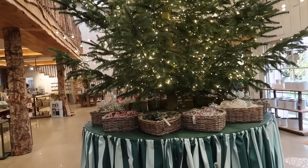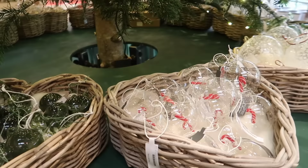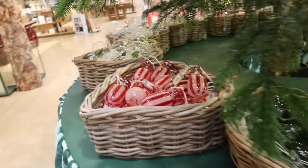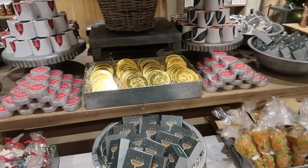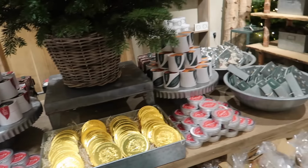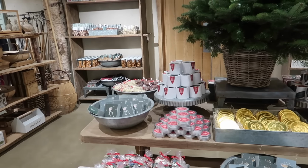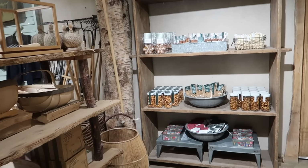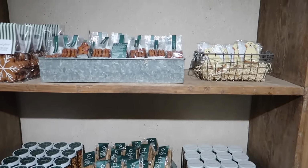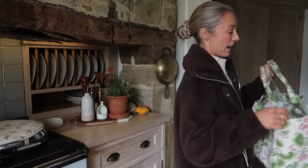And then the more classic decorations over here. Love these glass ones. Got the candy cane, got the little sweeties, got the tree and the bauble. What's going on over here? Oh my goodness me, lots of sweeties. Prosecco gummies, the chocolate caviar. Oh wow, I wonder if they've done all this because they're expecting loads of people in at the weekend for the dog day. Possibly. What's this? Festive savoury treats. Got the nuts, a Labrador cookie. Cute, cute, cute. Okay, back home again.